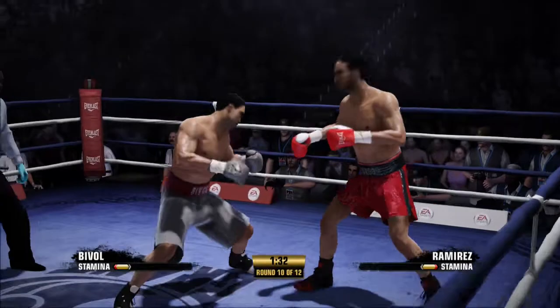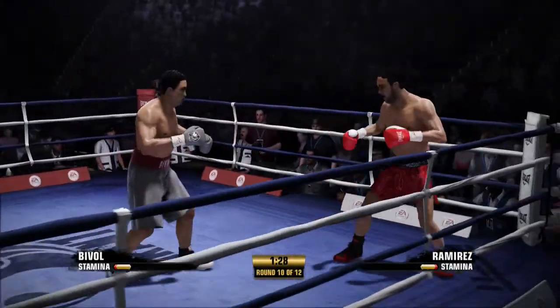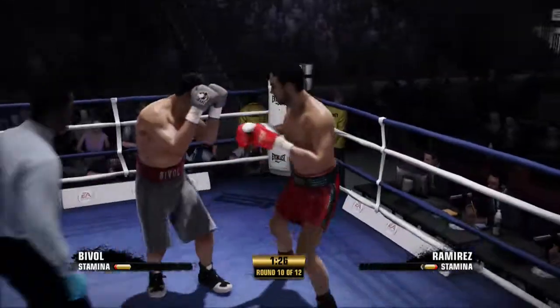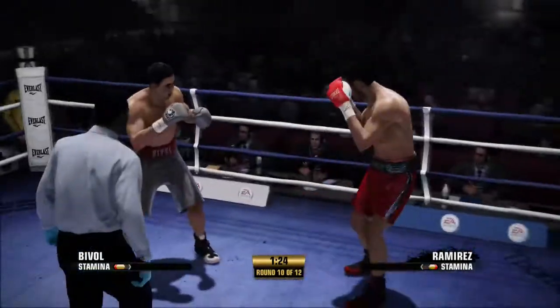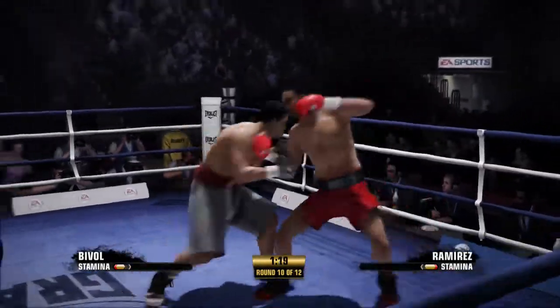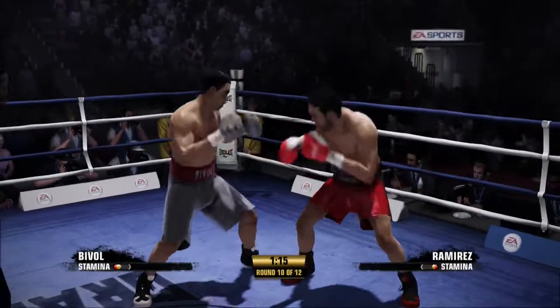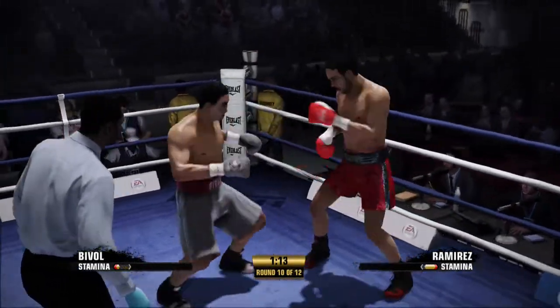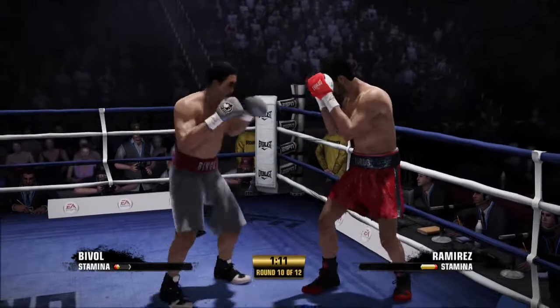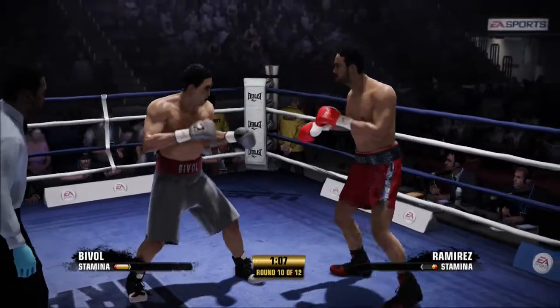And we've reached the halfway point of round 10. Come on. Keeps his hands up defensively, protecting the head. Bone Crusher's well off the mark that time. Now hugging on the inside.